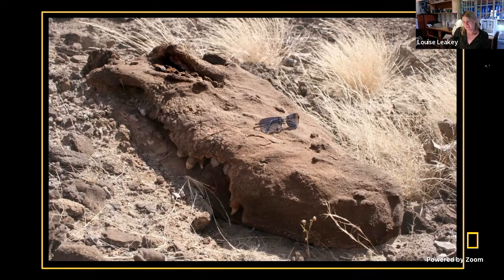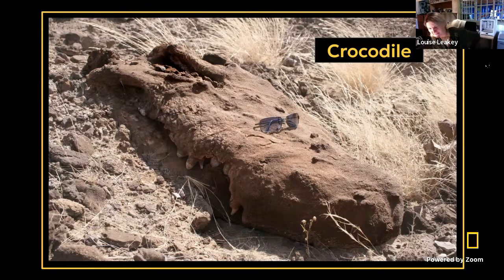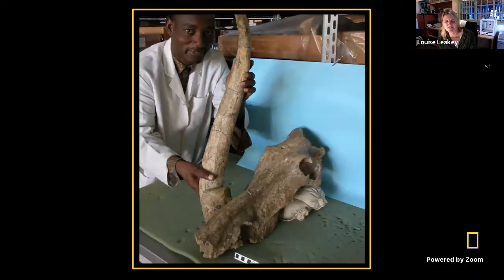Somebody said it's an alligator, but actually we don't have alligators. It is a crocodile. Well done, whoever guessed that. That's right. That's a crocodile. You see the sunglasses were on its nose for scale.